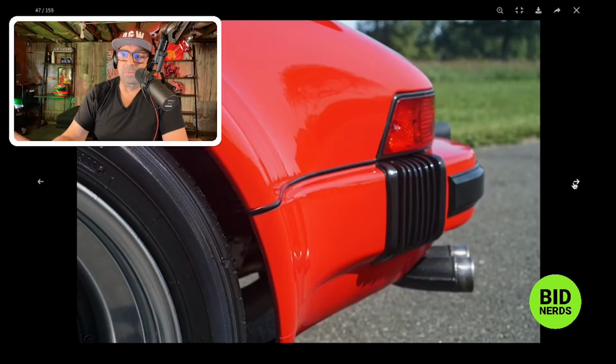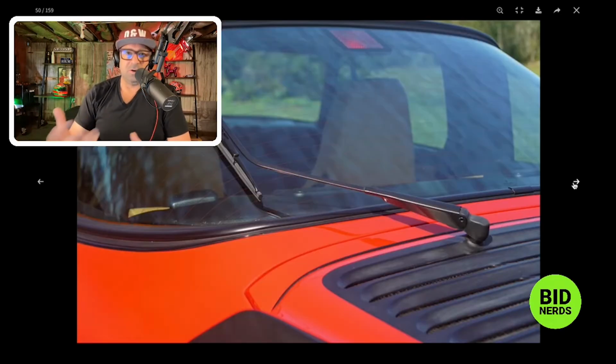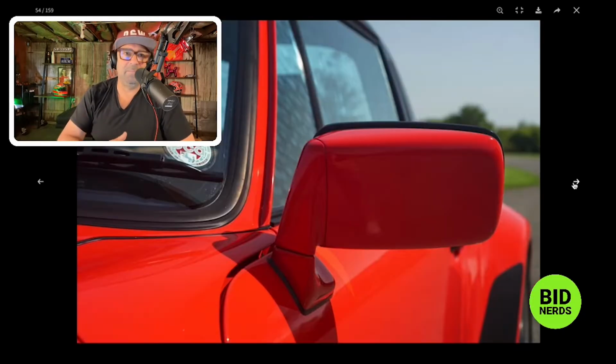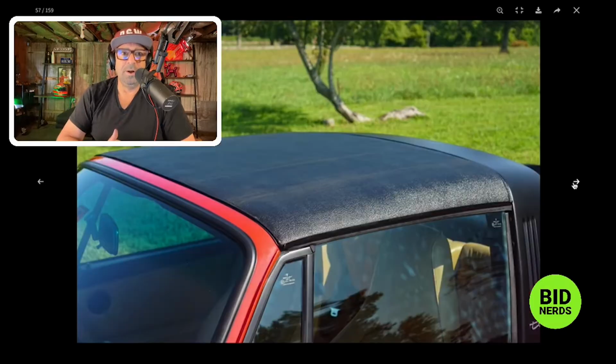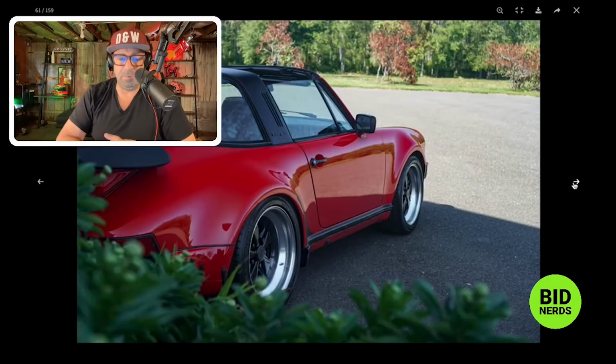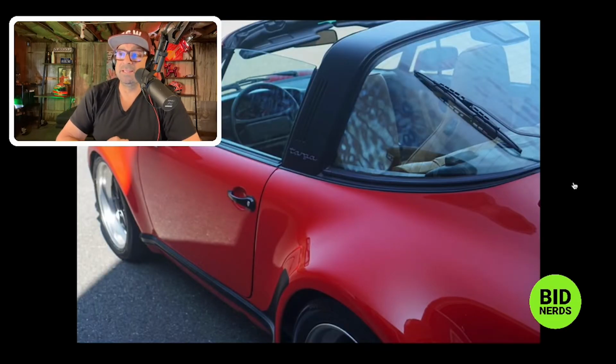But that seems to be about the only modification of the car. The car looks to be in outstanding original condition. And again, by the numbers, one of 109, this is a car that I think is going to make a pretty big financial splash. I'm curious to know what you think of this.